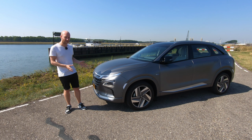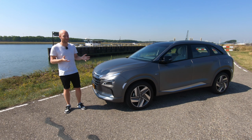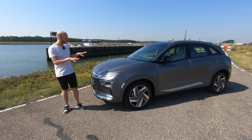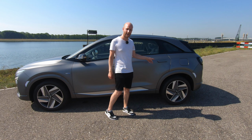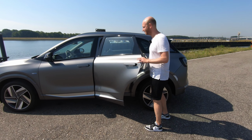I do like the looks of this car. It is futuristic, but not that goofy, unlike, for example, a Toyota Mirai, because I don't really like that. This car looks great, especially in this color. Love it. So let's have a look at the back seats. There are retractable door handles with a proximity key, so that's always fancy and pretty nice.